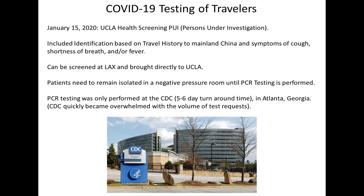Interestingly, we have one of the world's largest airports in Los Angeles with LAX, and we at UCLA are one of the travel hospitals to serve LAX. So if someone is going to be sick as a traveler, they can come into our hospital. The idea is that people would be screened at LAX for these symptoms if the travel history was correct and brought directly to UCLA. Now, the diagnosis for COVID-19 is not symptomatic, right?